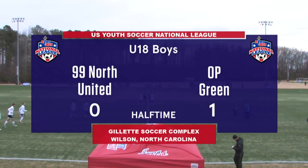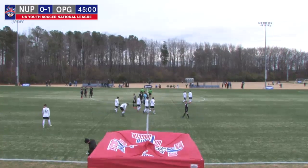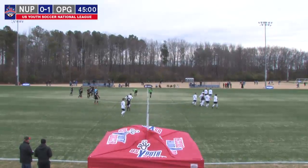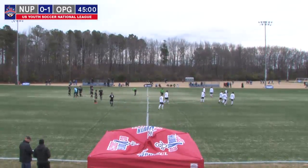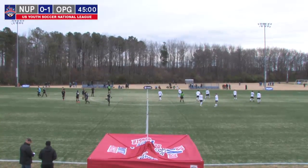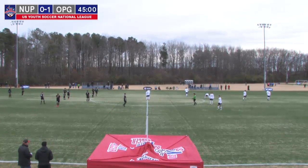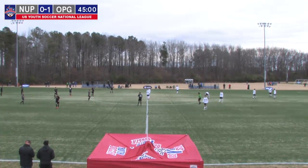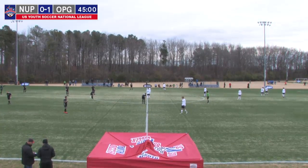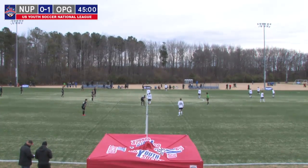Welcome back here to the second half of the 2016 US Youth Soccer National League matchup between North United Premier and Ohio Premier Soccer Club. And Ohio Premier have the lead here after the first half, 1-0, as they'll be defending the goal from left to right. And North United playing in the white kit, playing from right to left on your screen.